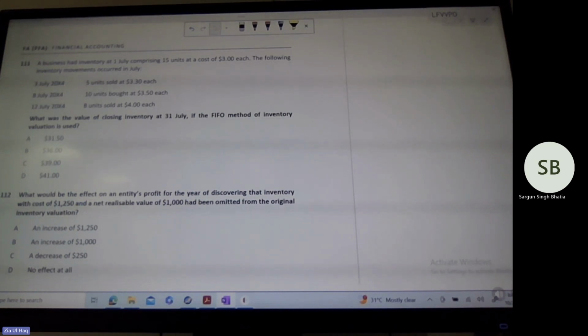If FIFO is used, from these 5 sold, we will deduct from here. So there will be 10 left. Then these 10 are added and 8 sold, so we will deduct from here. So 2 left at 3 each, and 10 left at the rate of 3.50 each, which means 35. So altogether 41 is the closing inventory using the FIFO method. So the 41, D option.